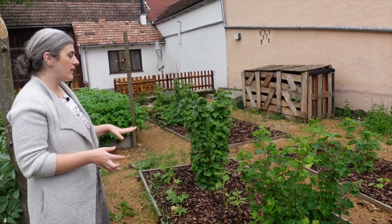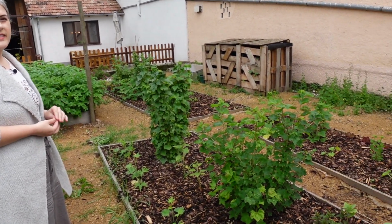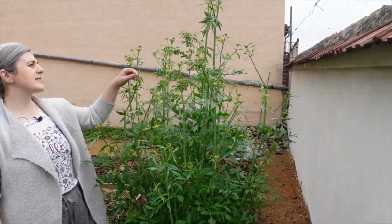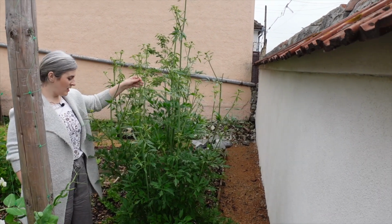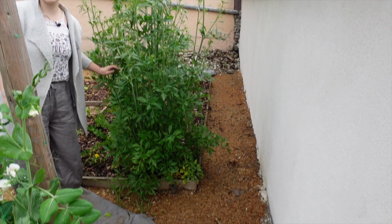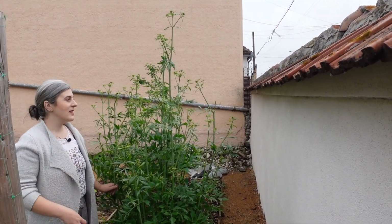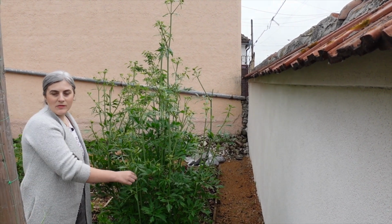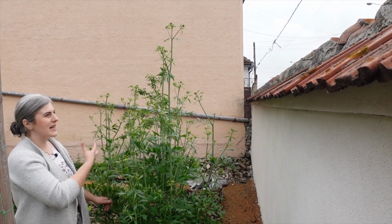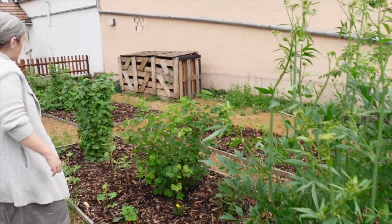Over here, it's a variety of berries and other herbs, like this huge lovage plant that is so tall and setting seed, and I'm probably gonna have to cut it back to the ground because I don't want volunteer lovage plants everywhere next year. But as you can see, this vigorous plant is just crazy. This one was already here when we moved in, so it must be really old. That's why it has this strength. But let's start with the berries.